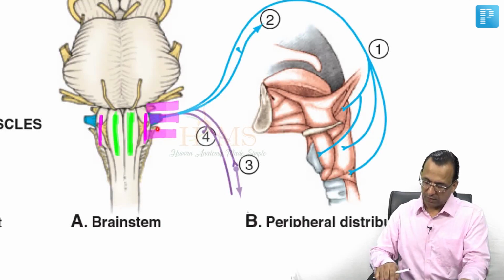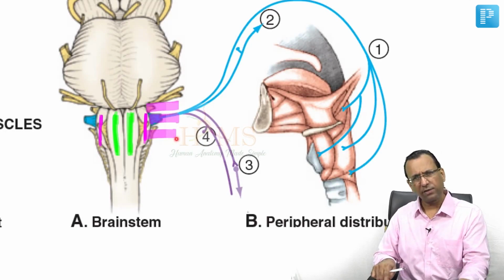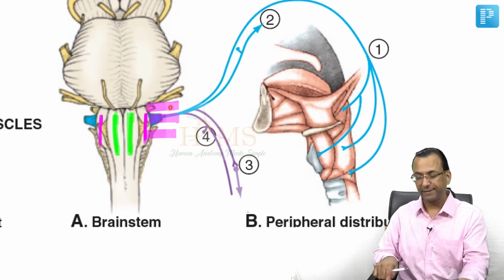So first you have the pyramid, then you have the 12th nerve there, after that you have the olive, and then you have nerve numbers 9, 10, 11. Yes, behind the olive, posterolateral to the olive, you have numbers 9, 10, 11. From the medulla oblongata, this is the 10th nerve.